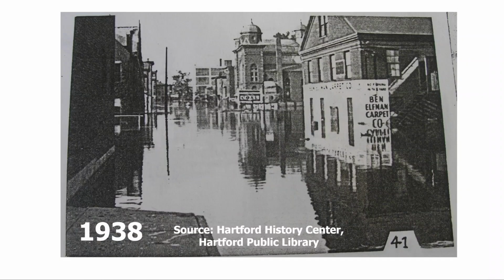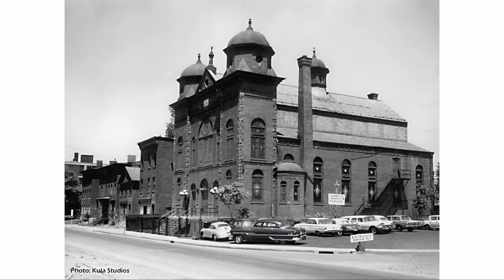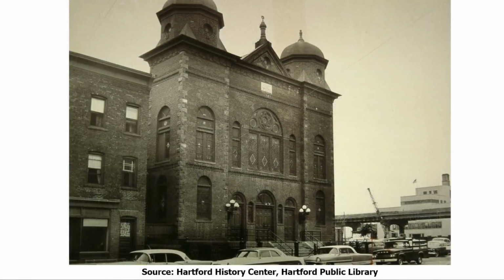This photo is a view north up Market Street during the flood of 1938. The former Cheney Mill building is on the right. Further north is Ados Israel Synagogue. Dedicated in 1899, the synagogue was the home of Hartford's oldest Orthodox congregation until the building was sold in 1962 to the Hartford Redevelopment Agency. It was demolished the following year.